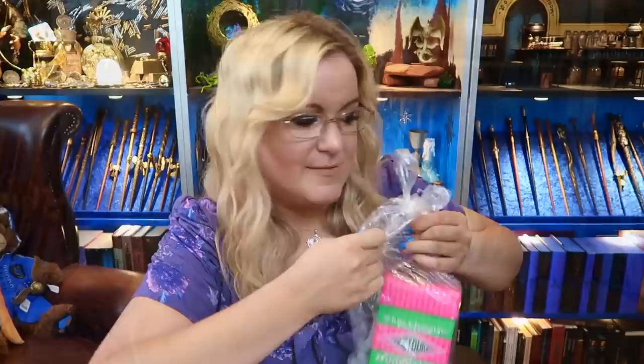Let's have a look at the first thing that I've seen. We've got some white chocolate covered strawberry honeycomb. Can't get into it fast enough. Oh my God, I've got to open it. It's got to be done. Hang on, just bear with me.